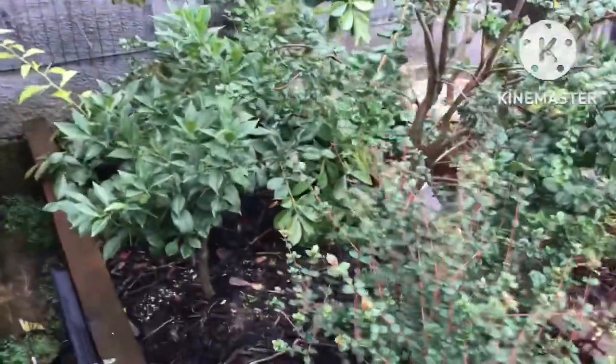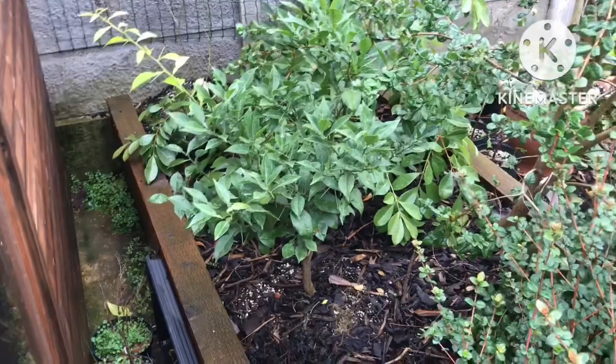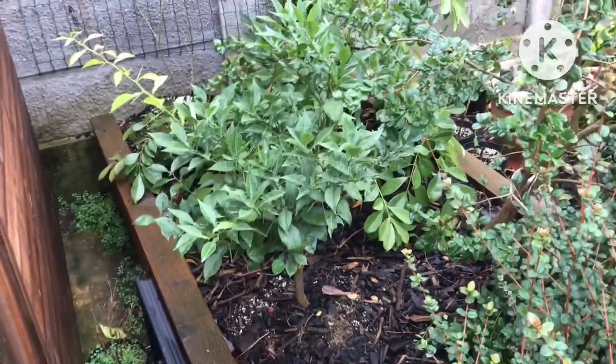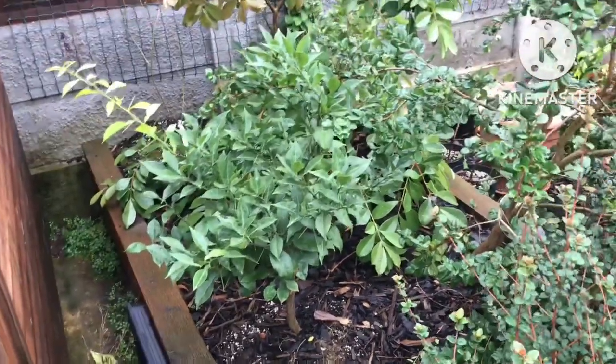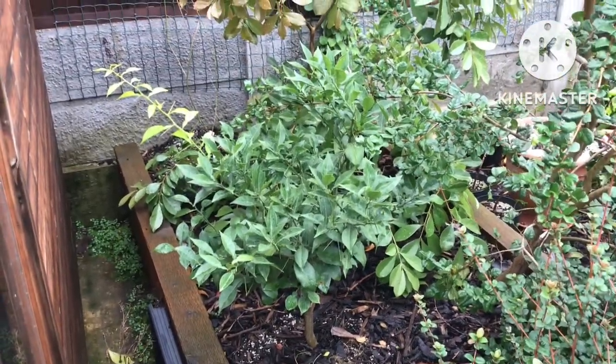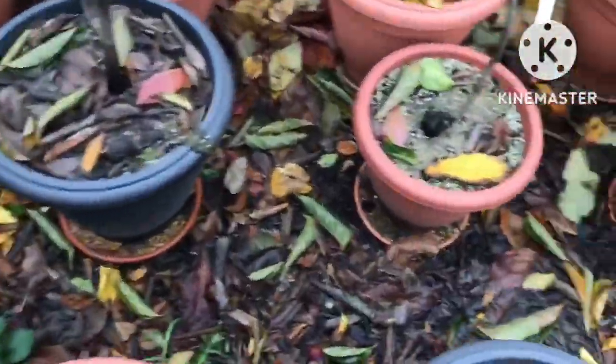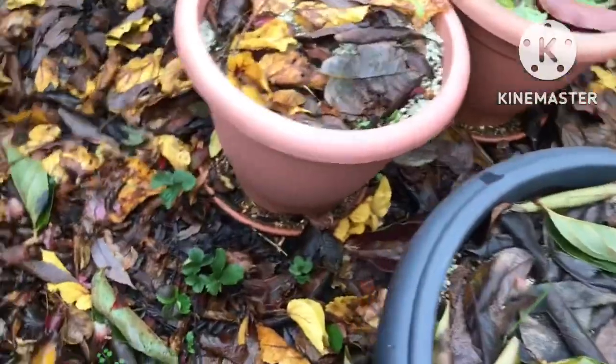I had no flowers. I had 1 flower this year on my yuzu, and that didn't set fruit. I've got no fruits on it this year, but it does mean it will have focused on growing and strengthening its root ball, so I'm quite happy with it. So let's just sneak through the back here. I can walk through the flooded water.